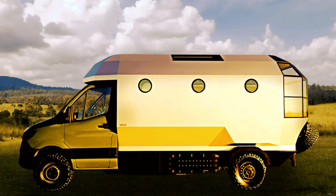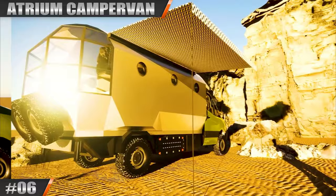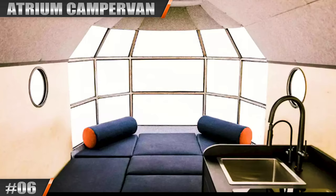Like many vehicles and tech we showcase on this channel, this camper stands out in the crowd. The large, angular atrium box in the rear sits prominently displayed atop the Mercedes-Benz Sprinter. The interior features a full kitchenette and bathroom. There is a loft cot near the front end of the atrium. The banquet table transforms into a king-sized bed. In the rear is where the camper gets its name from.